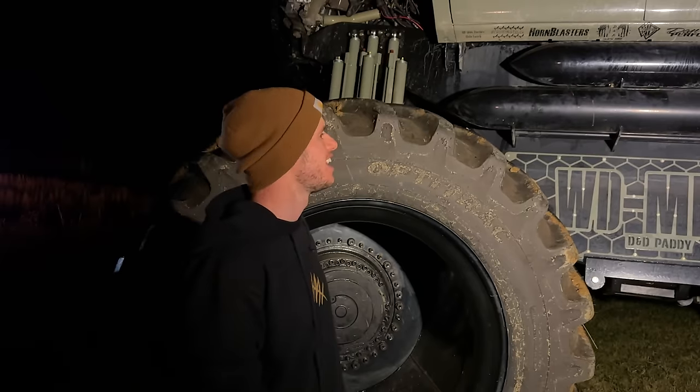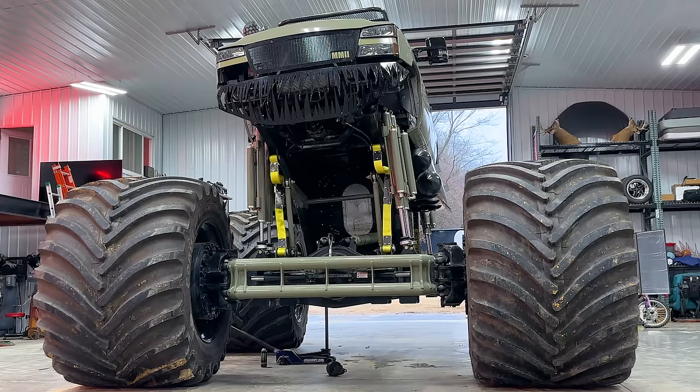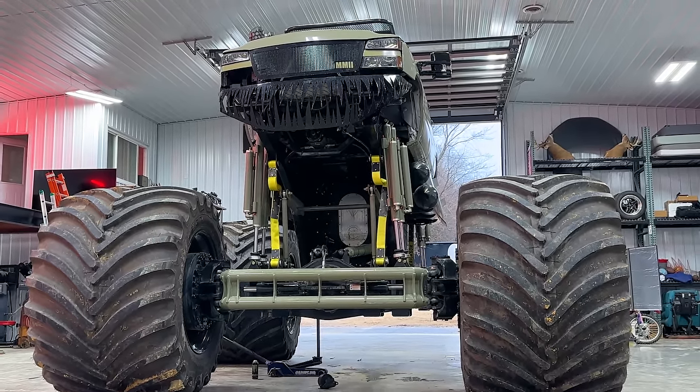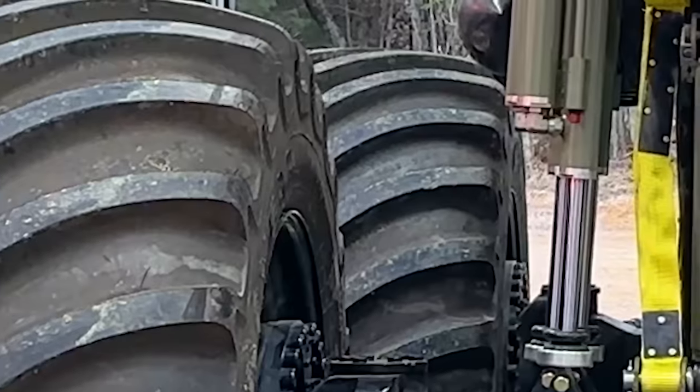Like a real truck. Like I was quarter throttle at most the whole time. No power issues whatsoever. It has plenty of power. I wasn't expecting it to be functional tonight as soon as these guys showed up. Level yet? Keep going. This level? Yeah. All right, I'm gonna let down.